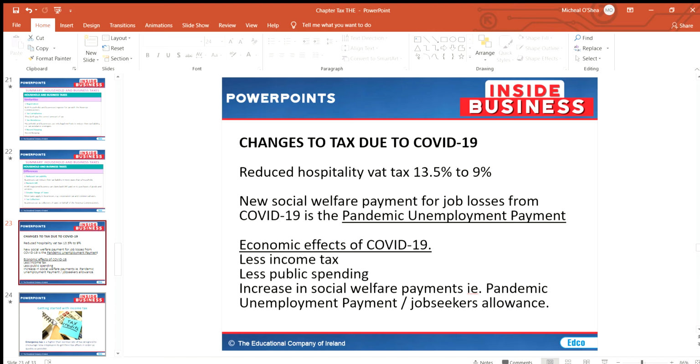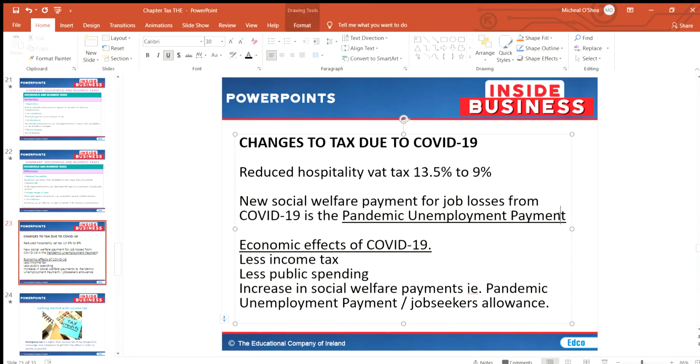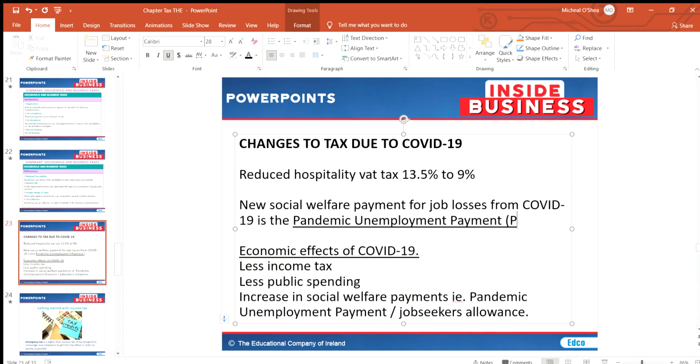There's a new social welfare payment for job losses from COVID-19. It is not called the COVID payment; it is the pandemic unemployment payment. I feel like that will show up for the next couple of years in short questions. That whole COVID payment, the 350 that people were signing up for early on, is not called the COVID payment. It is the pandemic unemployment payment, the PUP. So I'm going to add PUP here as well, because that is the way it most likely will be phrased in an exam. What is the PUP payment?